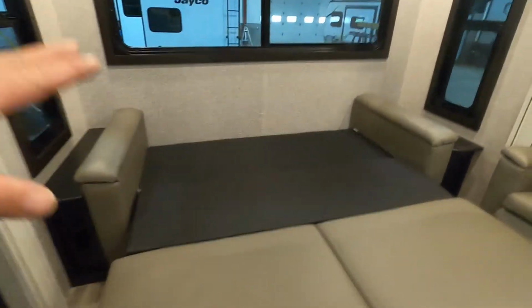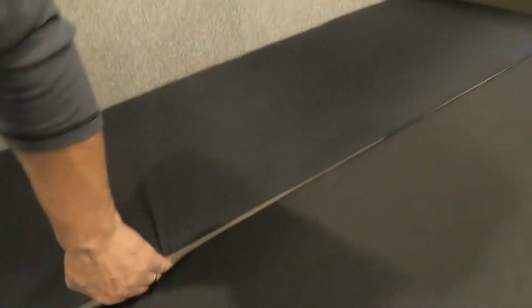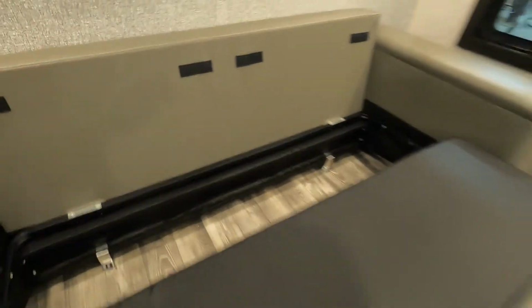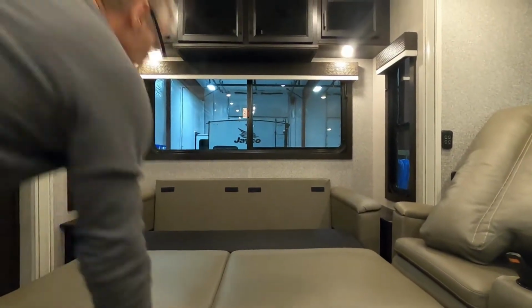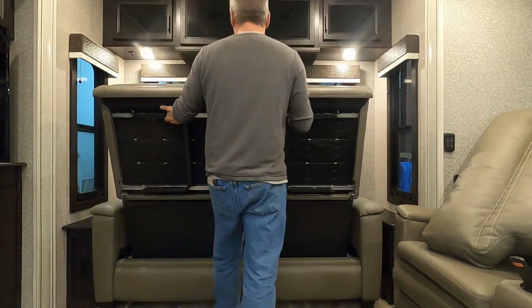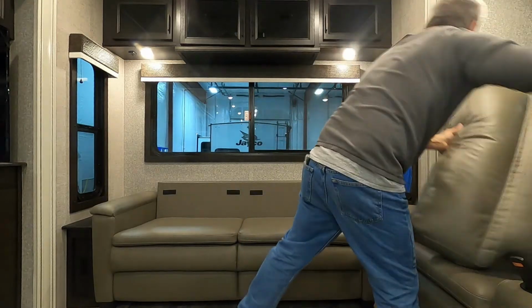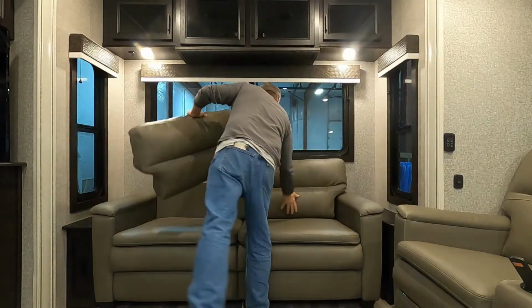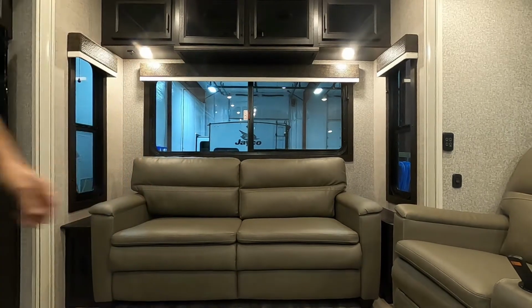Now the biggest thing to remember putting this back, make sure you lift the back up first, otherwise you can damage the sofa. Again, stand in the middle, as long as you just fold everything in, jackknife it back down. And just that quickly, you're back to a sofa.